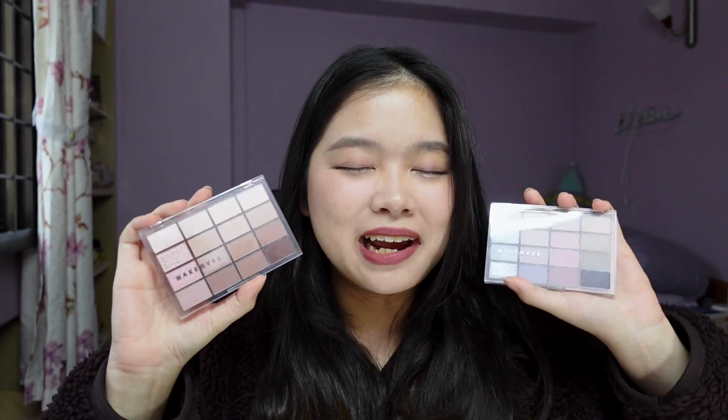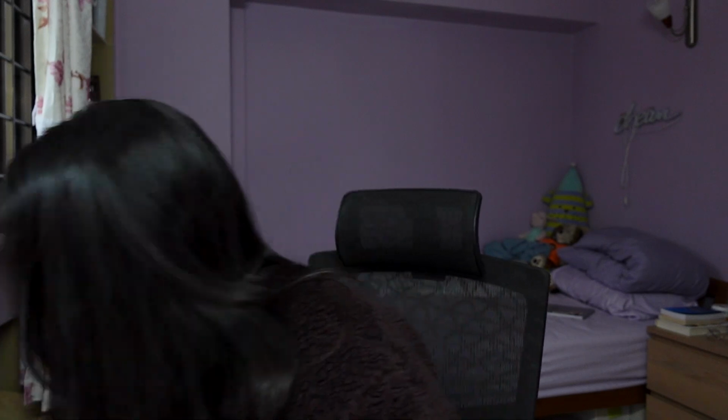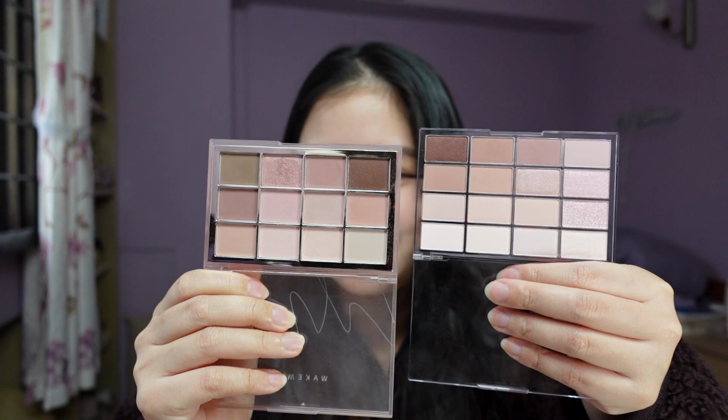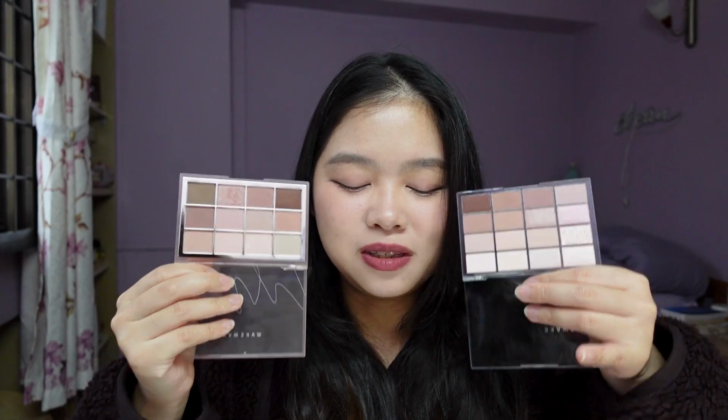So I got the Lively Blurring one as well because I was really curious and I wanted to see the formula difference between the old and the new Lively Blurring. So this is the old one and this is the new one. What do you guys think? Did I really need to buy this palette? No, not really, but I was very curious about the differences between these two palettes. So I want to do another dedicated review comparing the two.